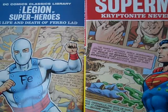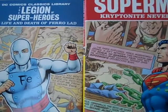I didn't get my comics for this week, but I will get them later, sometime this weekend, and post a review soon. But for now, I just figured I'd do a review about a recent series of reprints that's come out from DC since the spring, called DC Comics Classic Library.